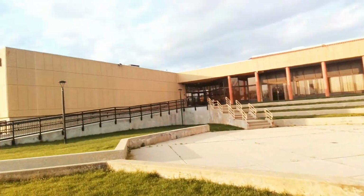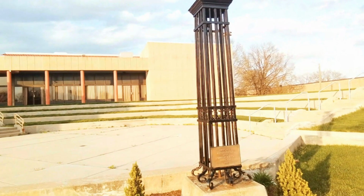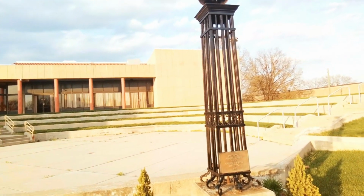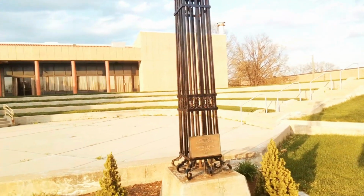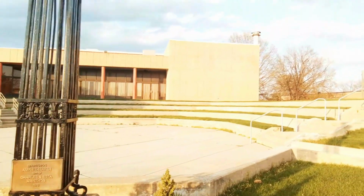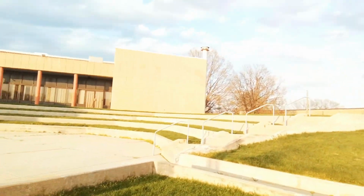So the entirety of this circular pavilion is called the Manthos Amphitheater, and the gift of Charles and Estes Manthos, 1978. So people can sit on the steps here, and there can be entertainment in the middle.